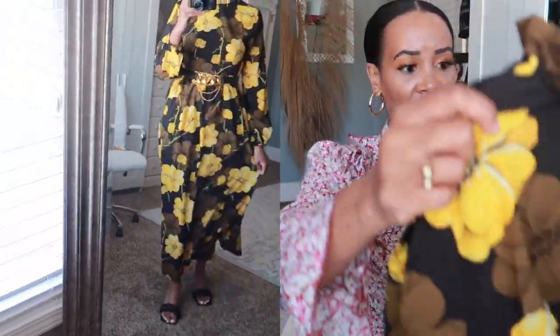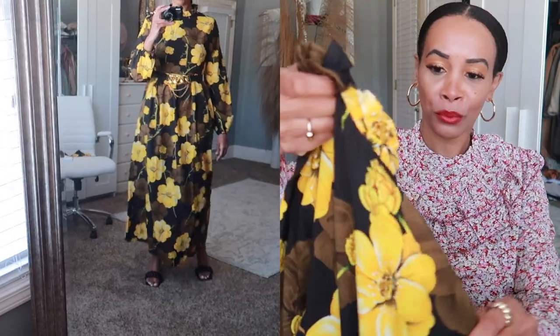This looks like artwork. It just looks so artsy to me. I don't know why I thought that when I got it, but it's just so pretty, and I'm excited to style this up for the spring and summertime. I just love yellow. I think yellow looks so good with my skin tone, especially once I get a little bit tanner, which I am tan now, but once I get more tan, it'll be very pretty.